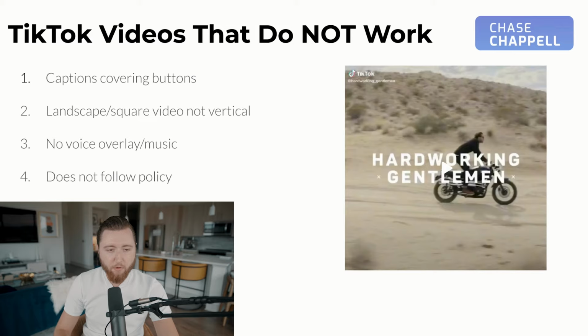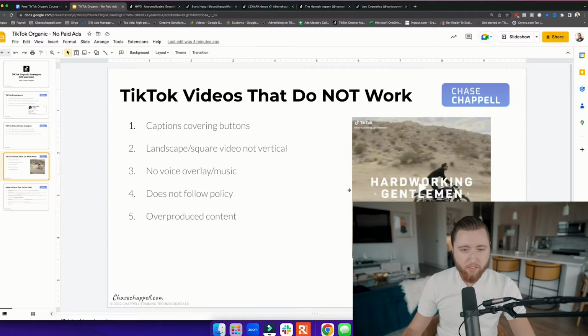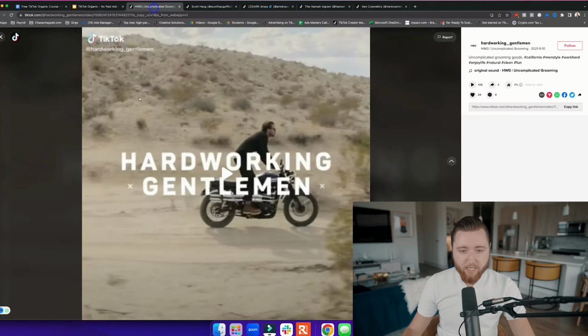And then no voice overlay or music. If you don't have music, if you don't have a voice overlay, if you don't have any noise in the background, it's definitely not going to help. And number 4 is does not follow policy. If you're posting about stuff that is against the policy, obviously you're not going to get nearly as many views. And number 5, a lot of people don't realize this. Most brands hop on, they migrate their ad content. They migrate the content that they think is great and produced, but overproduced content does not work on TikTok. Remembering the first rule, you want to be genuine and have authentic content. So let's look at some videos that do not work as an example.